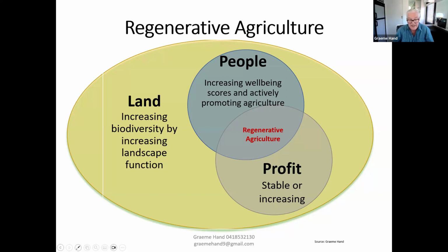So we'll be talking about increasing landscape function to increase biodiversity, with profits stable or increasing. It's usually quite easy to increase people's profits, and all it is really is just not spending money on inputs and wasting it on stuff. So you just got to be a bit careful. There's quite a few people that I work with, and I understand this because I suffer from it as well, where if there's money in the bank, they spend it. So they start getting more profit in, so they start spending it on other things. I like heavy machinery, and we're buying tools and chainsaws and guns and stuff as well.